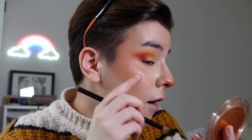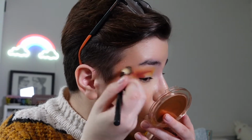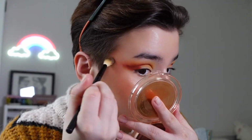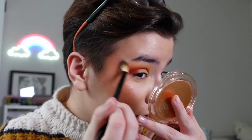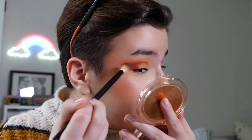I really hate that I have these acne spots here because it's kind of hurting blending over them, but oh well. This red shade is blending stunningly. I'm just going back and forth between the two brushes to blend, but that is so blendable. I really like that.